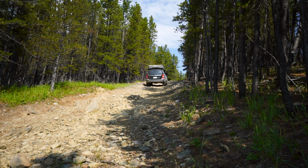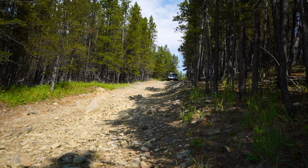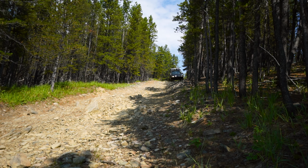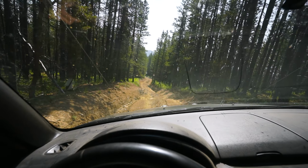After a quick bite to eat, we continued our journey up the trail. However, as we crested the next ridge, the path seemed to stretch on endlessly, and with limited time today, we made the decision to turn back and retrace our steps.